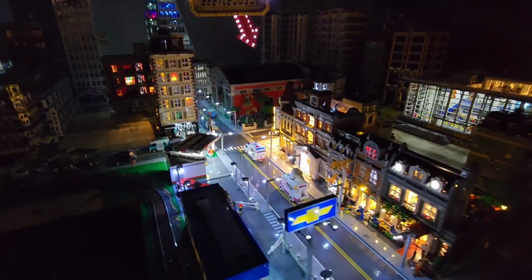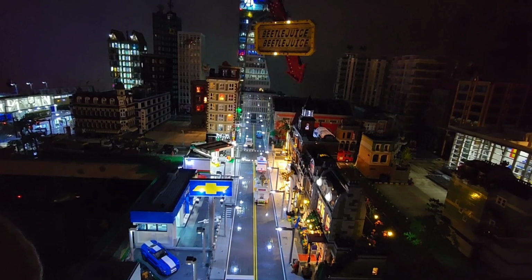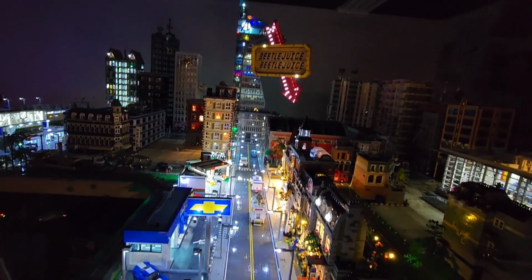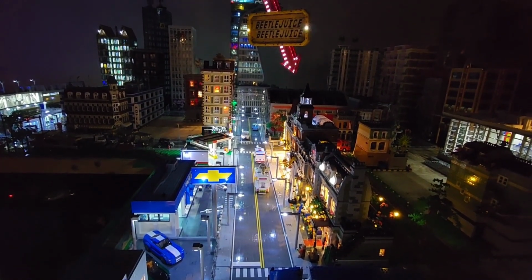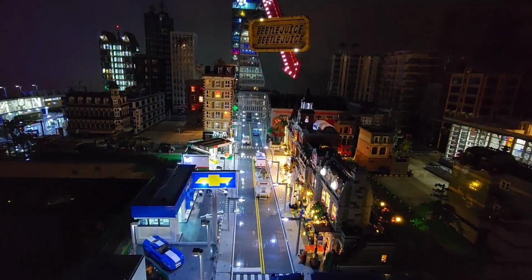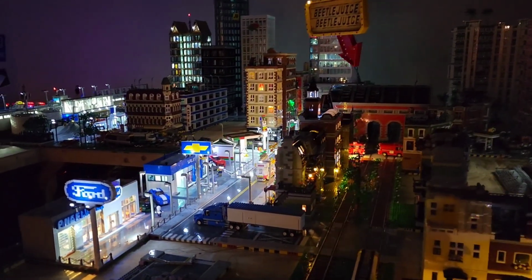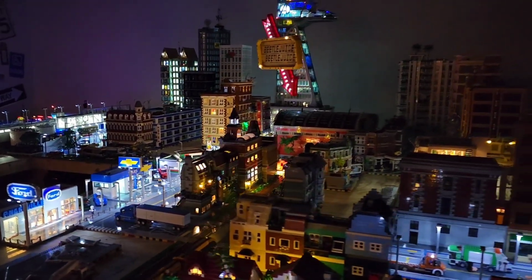But this is the best part of all, is coming down here at this particular angle and looking up at the Avengers Tower at the end of the street and just seeing all that light going on. It just looks freaking awesome to me. It's like having one part of the city finally 100% complete, even though I still have other work to do. But man, does it look so awesome.